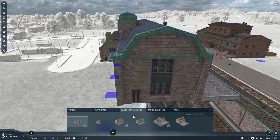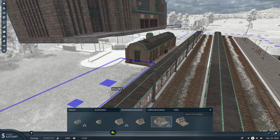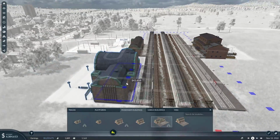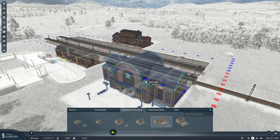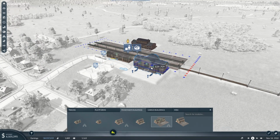Let's expand our passenger area. This is what gets me in trouble in these games, though. I'm going to quickly go crazy with all the passengers. Oh, look how cool the station looks, though. Guys, how could I not build this? How could I not delete everything over here and immediately put this down?